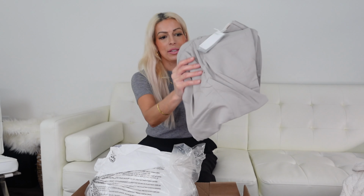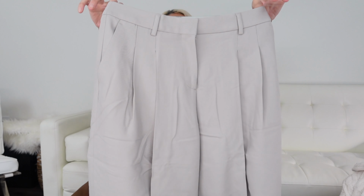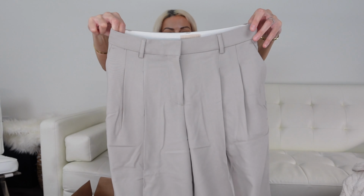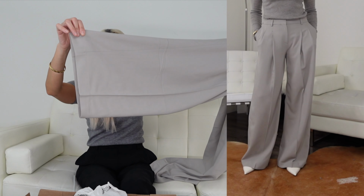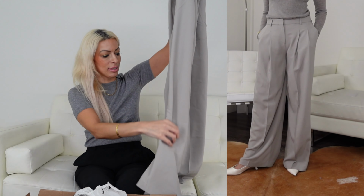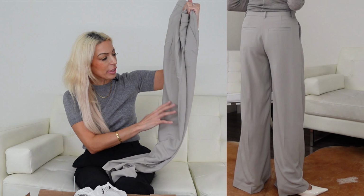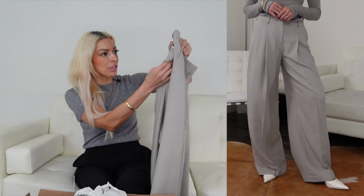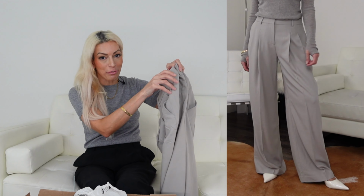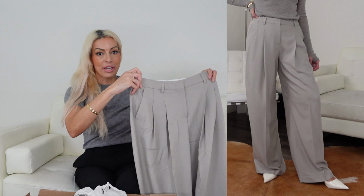Oh, okay. So we have some trousers here. These are pleated front trousers, very light gray in color and rather wide leg. That looks really, really good. I think I'm gonna really enjoy these. Let's see how long they are, because I was envisioning wearing these with either heels or flats depending on the length of how they end up looking. I'd love to style these with some white sneakers for a very casual look, or dress them up with a kitten heel or a stiletto boot underneath.